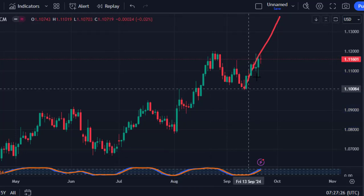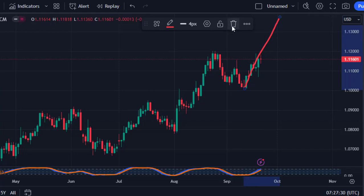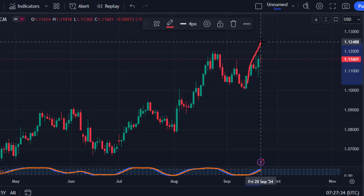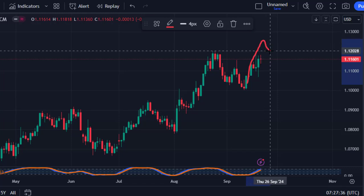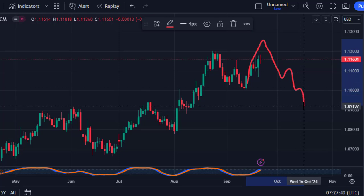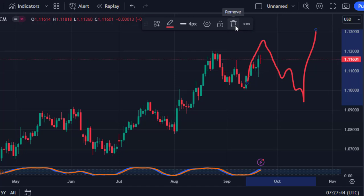So I am not expecting that very long move where the market is right now. I'm just expecting the market to move a little bit upward, and then after this movement upward, the market is going to come back to the downside for a good correction before the market will pick up again all the way to the upside. And this is what you need to pay attention to as well.